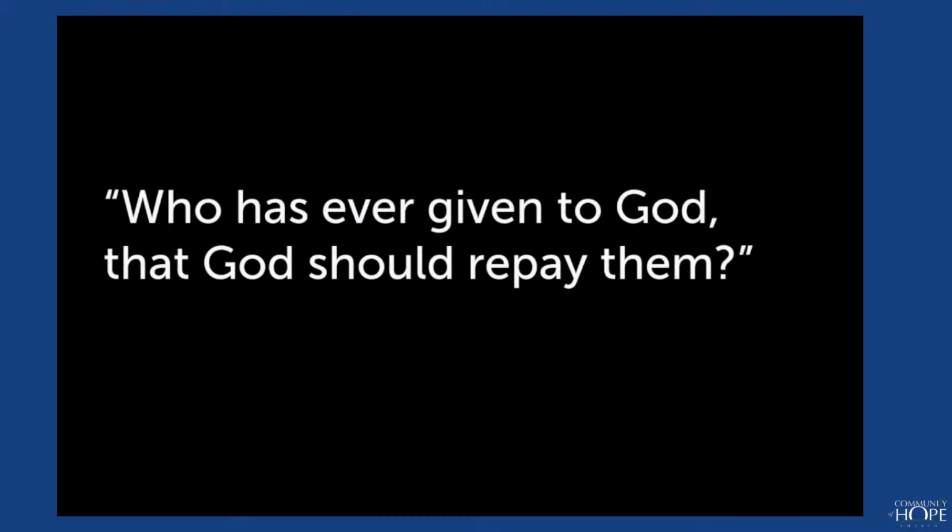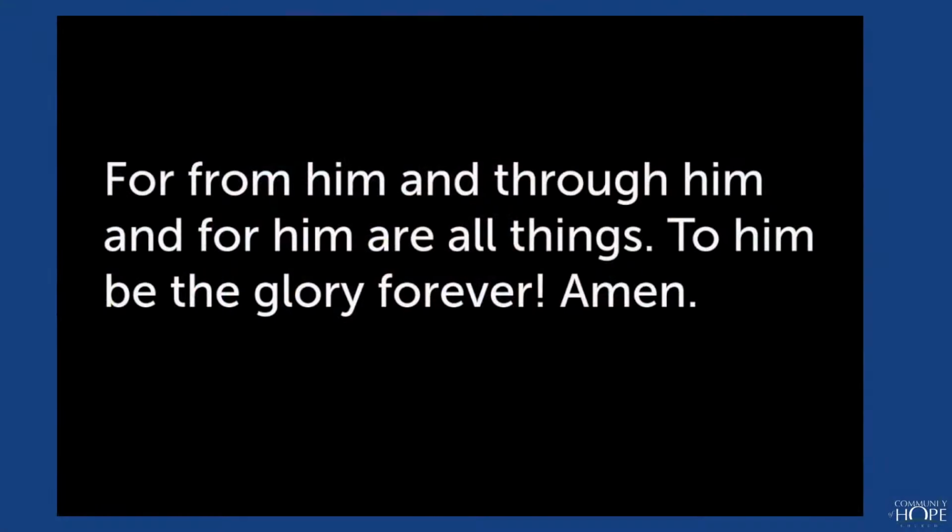Who has ever given to God that God should repay them? Just what we prayed and what I was saying earlier in the offering. Every single thing that I have, I didn't make it, not really. I participated a little bit. Hopefully I went to work and earned some money, but I didn't make it. I didn't make myself. Everything I have is simply a gift from God, everything. It's all grace.